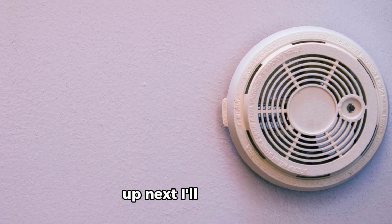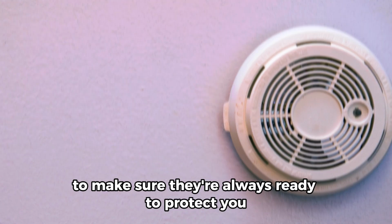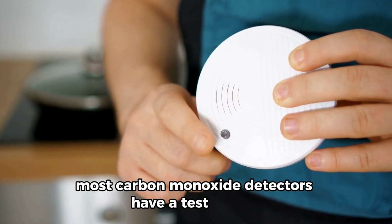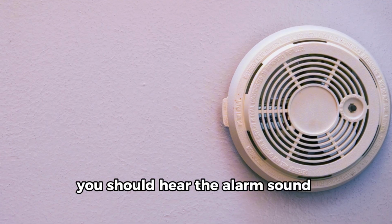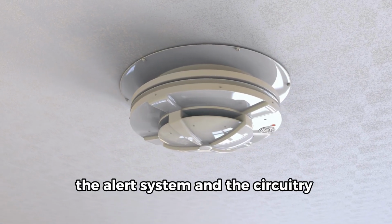Up next, I'll show you how to test your carbon monoxide detectors to make sure they're always ready to protect you. Now, for the basic test. Most carbon monoxide detectors have a test button. Press and hold this button for a few seconds. You should hear the alarm sound loudly. This sound confirms that the battery, the alert system, and the circuitry are all working.